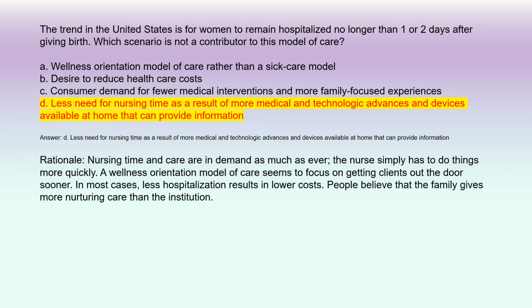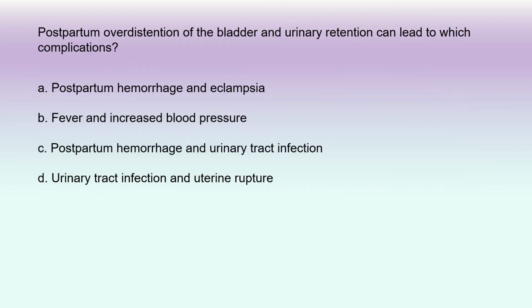A wellness orientation model of care seems to focus on getting clients out the door sooner. In most cases, less hospitalization results in lower costs. People believe that the family gives more nurturing care than the institution.